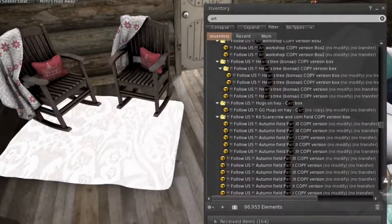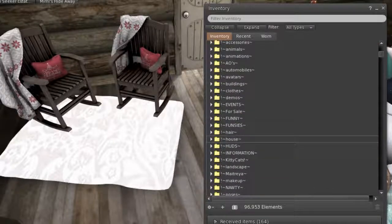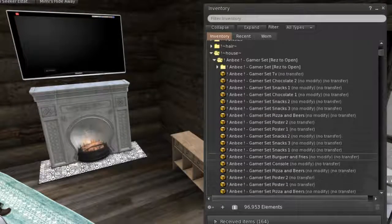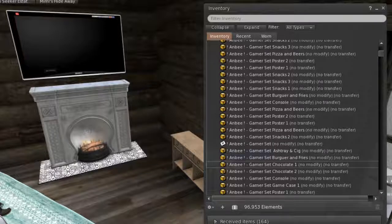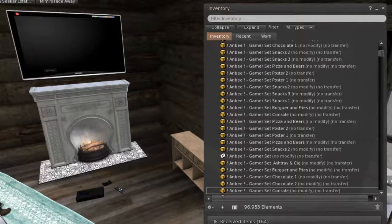I don't know, guys. I might be under the wrong thing. Let me just see here. Collapse. I do that a lot. I always collapse it and go back to the start. Sometimes that helps me a lot. Okay, we have this gamer set. I think we could put out some console stuff, some snacks, stuff like that, maybe. TV remote. We need that, right? Got the TV, sofa, snacks, poster, poster case, console. Console for playing video games. Pizza. Nope. Oh, I know what I want.